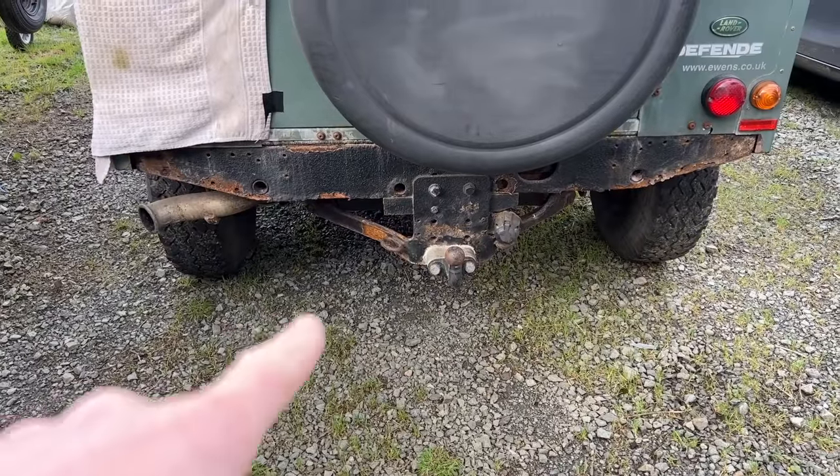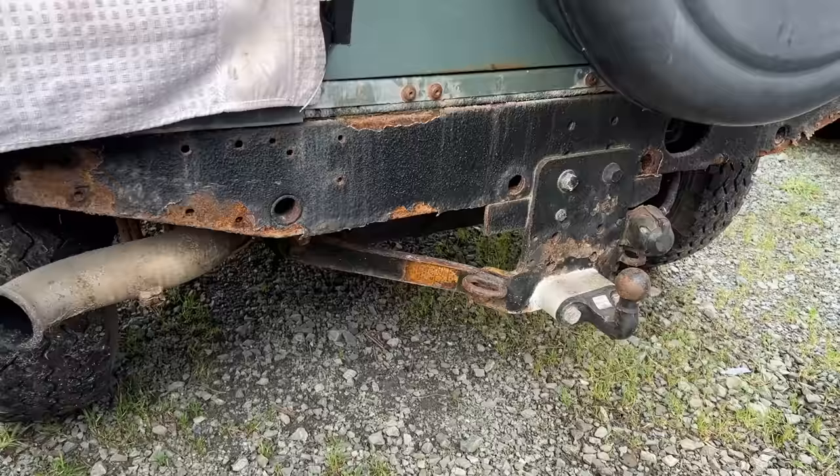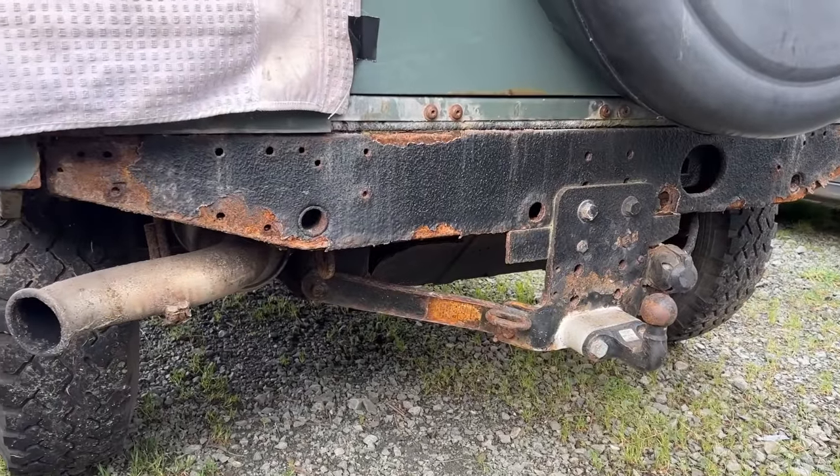I had the car round at Richard's house yesterday, and he went round it and looked underneath it, and he did the hammer test on the rust, just to check and see how bad it is. The great news is the chassis is absolutely solid. The bad news is there are parts of the chassis that can be replaced that aren't, and it's the back part that's the most worrying. The section along the bottom there, that's called the cross member, and that needs probably to be replaced in a couple of years, but at the moment it's okay for now.